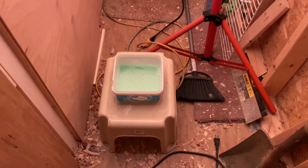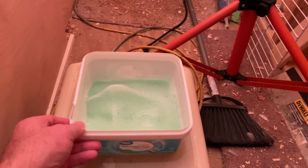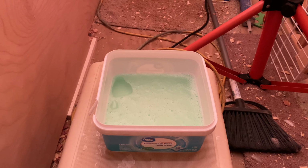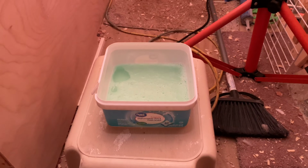Okay, pardon the mess here in the corridor, but here's kind of a strong solution of the shampoo. We're gonna grab a bird and we're gonna do this. So here we go.